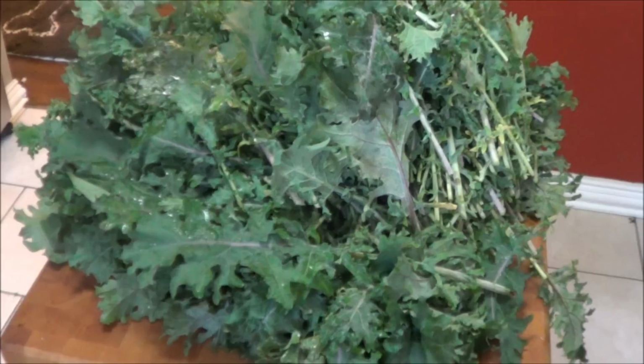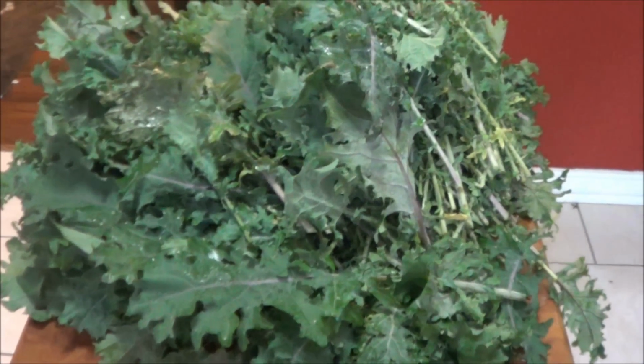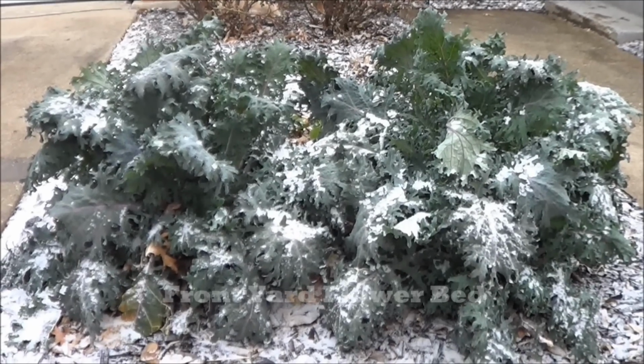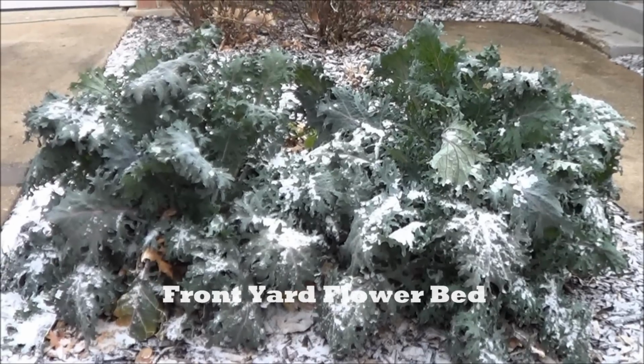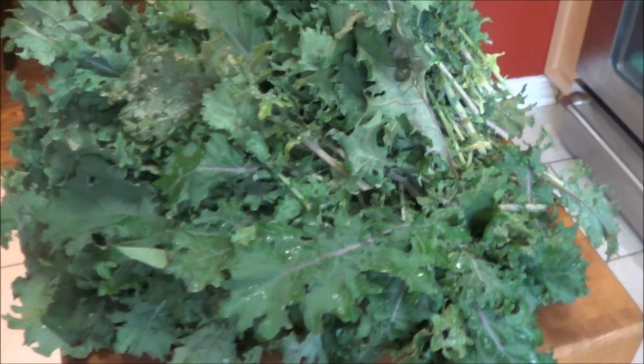Kale, like I said earlier, is very cold hardy and will survive even our crazy winter this year in Dallas that got down to the mid to low teens multiple times with ice and freezes and whatnot. So I would highly recommend you grow this kale. It tastes great, is easy to grow, and will withstand the cold temperatures.